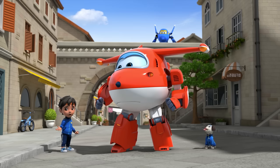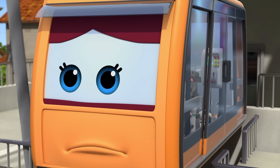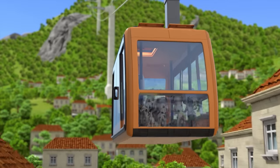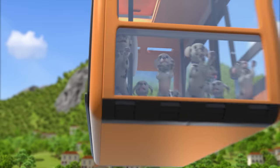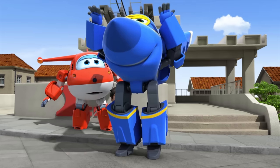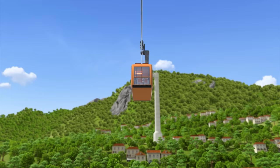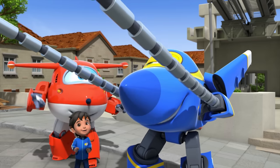Uh-oh! The Dalmatians are all in the cable car! Whoa! Going up! Please, keep all paws and tails inside while I'm in motion! They're headed for Mount Surge! I'll handle this Dalmatian situation with Dalmatian dogger size! First, we stretch like we're playing fetch! Stretch, stretch, stretch, stretch! And gotcha! Jerome! I knew you had range, but not like this!